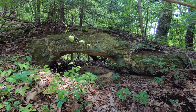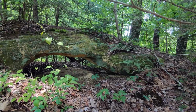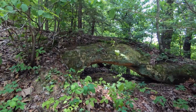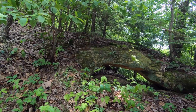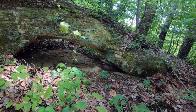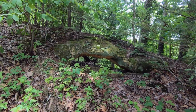And this is Etta's Arch. It's a little teeny-tiny thing. Basically right beside the road. Children would play. This is sort of a playground, all the kids that were being raised on this ridge. Run across it, play underneath it, that type thing. But Etta's Arch, right off the Guy Kid Road.